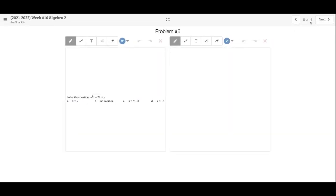Number 6. Oh, no. I look at this problem, and it looks really easy, right? However, what type of problem is it going to be?